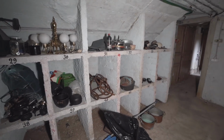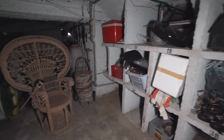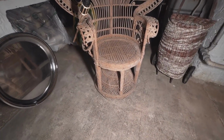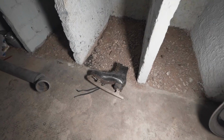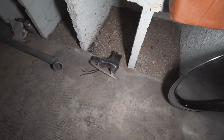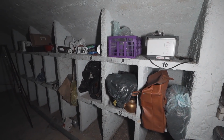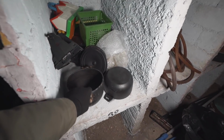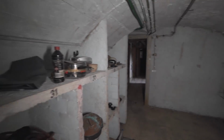It's a pretty, again, pretty neat storage. You can separate all the items into different cabins. Yeah, it's a nice idea. And I love this chair. Wow. There's even an ice skate here on the ground. And I assume when the river used to freeze up in front of the castle, they would go outside and have a lovely time on the ice. Wow. They're pretty heavy. Chandeliers as well.